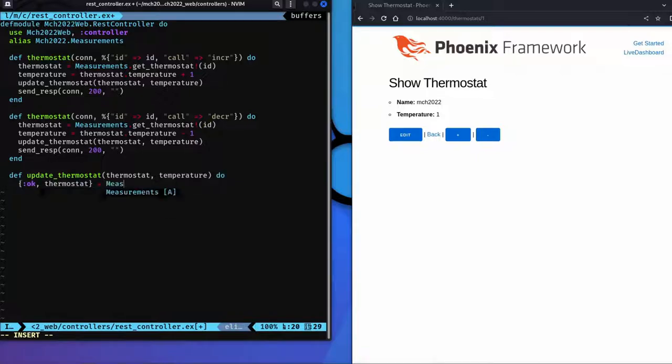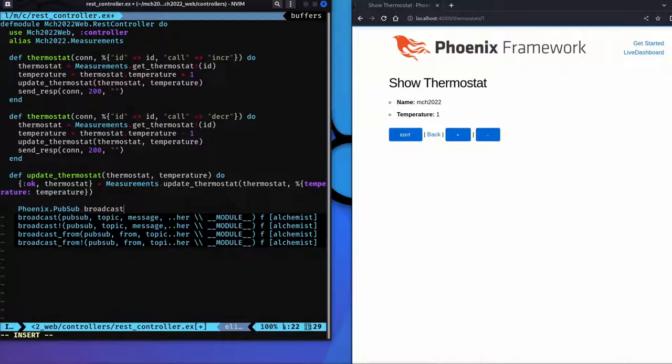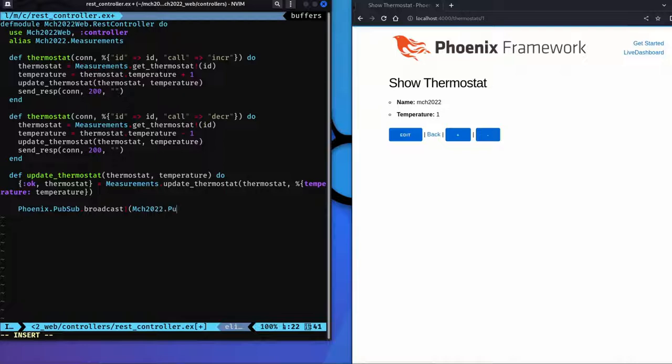Updating the database, so we call measurements.update thermostat, first parameter the thermostat, second the fields you want to change. And once that comes back, you just broadcast it on the pub sub as we did before on our thermostat ID topic. Payload is the same as before, atom of updated and the thermostat we got back from the database. And that's about it.